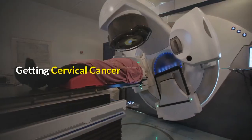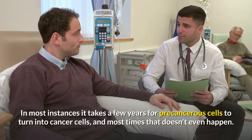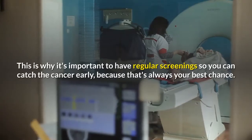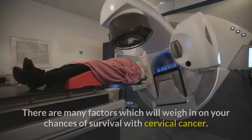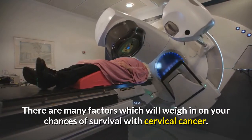Getting cervical cancer. In most instances, it takes a few years for precancerous cells to turn into cancer cells, and most times that doesn't even happen. This is why it's important to have regular screenings so you can catch the cancer early, because that's always your best chance.